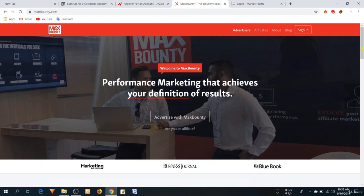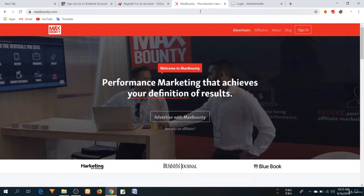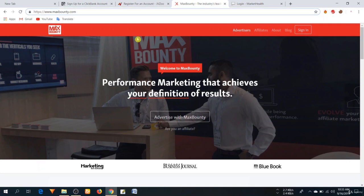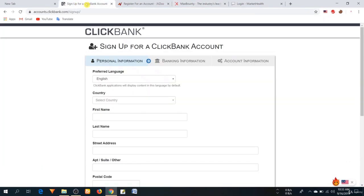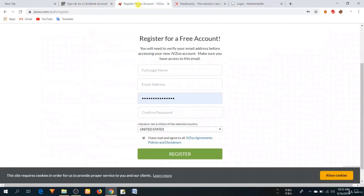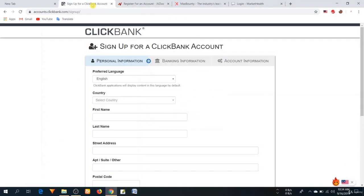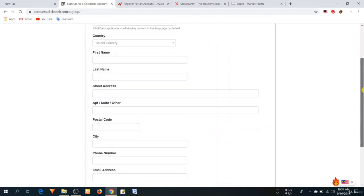And Max Bounty is a very difficult process. When you become an expert in affiliate marketing, then you can apply for an account on maxbounty.com. Okay, I have created two accounts, one of them is clickbank.com and another is markethealth.com. You can also sign up on jvzoo.com. It exactly depends on you where you want to work.